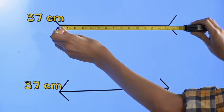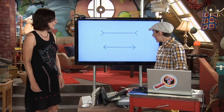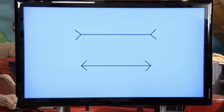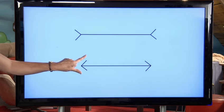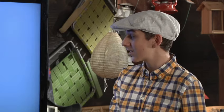37. And 37? Yeah, your eye isn't telling the truth. They're the same. They're the same length. But how? What's happening here is that these two end pieces that are fanning out like this, they're stretching the line and making your brain think it's longer than it is. But with this bottom line, the opposite is happening. The little pieces pointing inwards are fooling your brain into thinking it's shorter. That's crazy. But there's lots of other illusions like this one.